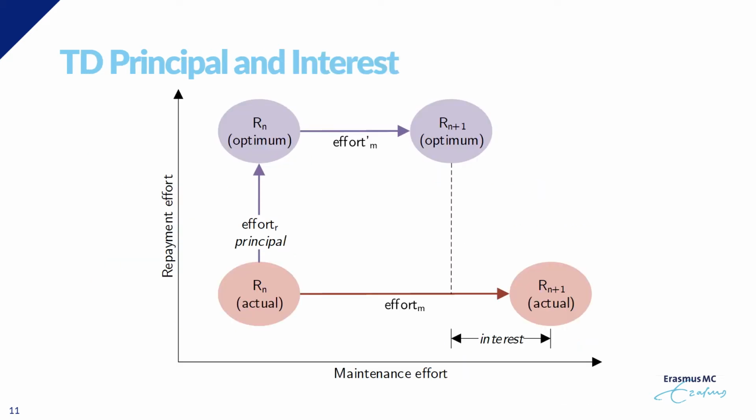Technical debt is composed of two parts, principal and interest. The principal is the amount of money a company has to pay in order to develop a software release to its optimal quality. If optimal quality has not been reached, this effectively means saving effort, or in other words, money. This amount, that is the principal, increases the company's capital and can be invested in other activities.